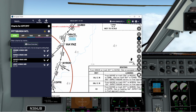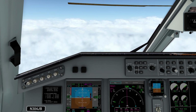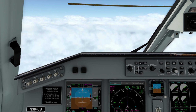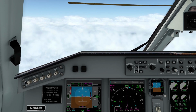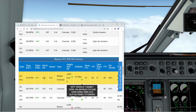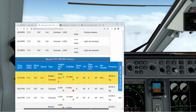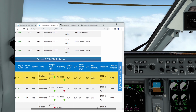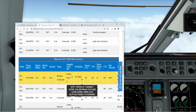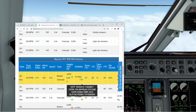Now let's read what runways. First of all, let's get the weather. So let's bring that out of here really quick and let's get the weather in Pittsburgh. Okay, so here's the weather in Pittsburgh. Current METAR, the winds are out of basically the southeast at 8 knots. And the altimeter is 29.92, which is nice, that's a standard altimeter. Everything's looking good. There's some broken overcast between 600 feet all the way up to 4,800. It's still 10 miles of visibility or greater.